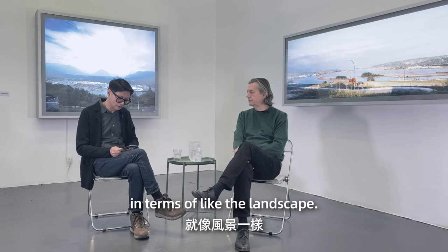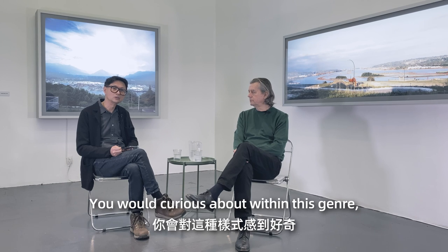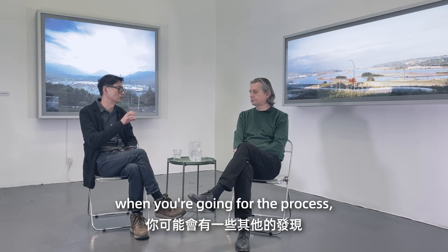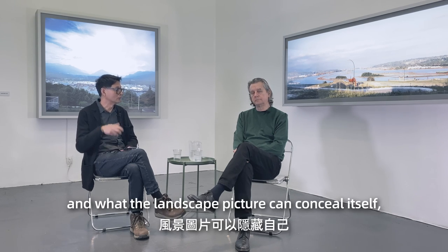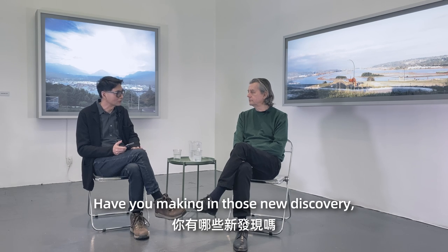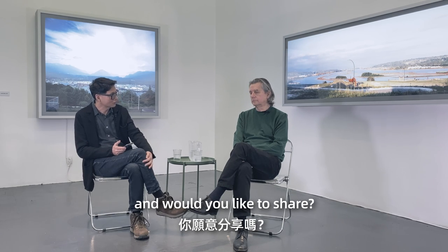In terms of the landscape genre, you were curious about within this genre, then you might have some other discovery when you're going through the process, and what the landscape picture can conceal itself, and then you can expand on them. Have you made any of those new discoveries, and which would you like to share?